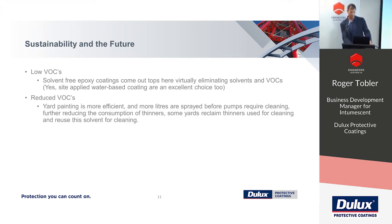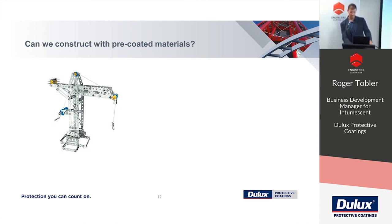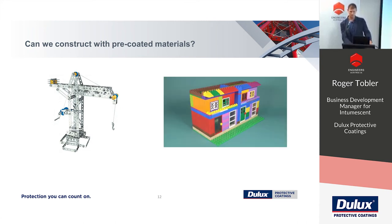You can reduce VOCs by working in a yard. You require far less cleaning, you get more litres sprayed, less cleaning out because of your better productivity. So can we construct with pre-coated materials? We do it with our children's toys. There's no reason with modern durable intumescent coatings that we no longer have to work on site. We can now move our work back to yards.